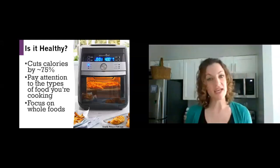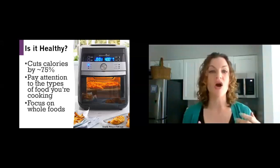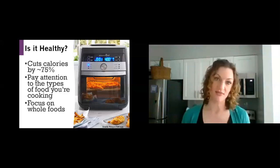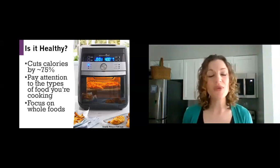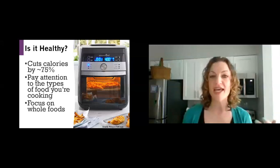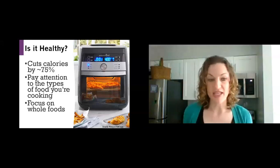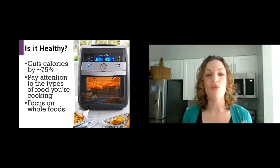The biggest thing you want to pay attention to is the types of foods that you're cooking. If we're doing things that maybe are breaded or packaged, we want to be mindful of the saturated fat content in those items and also the amount of oil that we're adding. So we can enjoy some of our favorite things like chicken wings, French fries, tater tots, and maybe we use less oil and maybe don't have them as frequently. The wonderful thing I love about the air fryer is that you can cook a lot of whole, lean foods in the fryer. And we're going to get into some of those items in a second. That way you can have a wonderful balanced meal that's quick and easy and tastes fabulous.